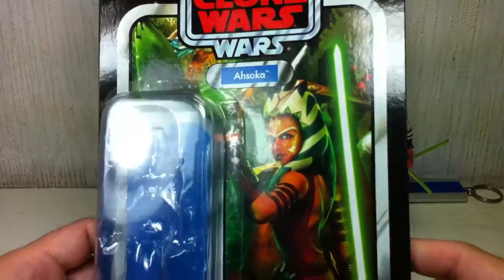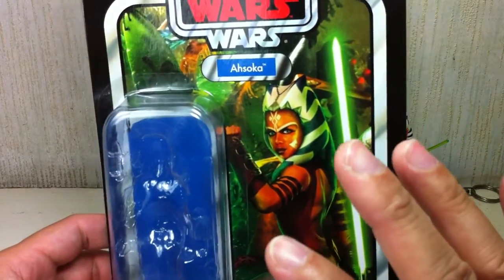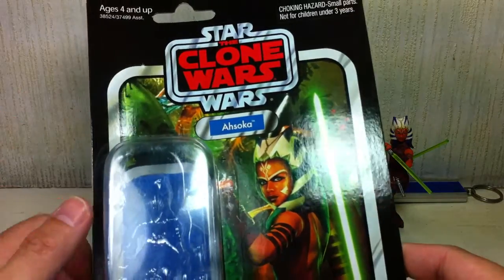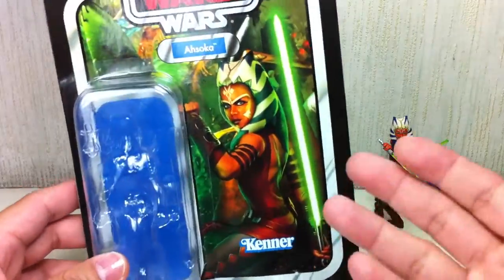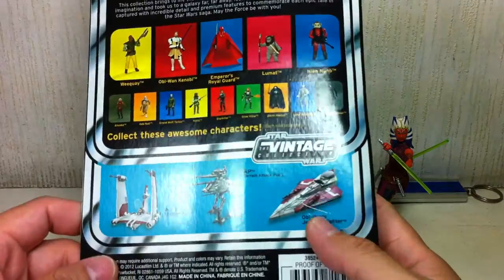Here he is. I like the fact that Hasbro has tried to expand the vintage collection figures into even the Clone Wars show, and they've come up with a vintage collection adaptation of Anakin, Obi-Wan, as well as Ahsoka. Here's the rest of the figures in the wave.